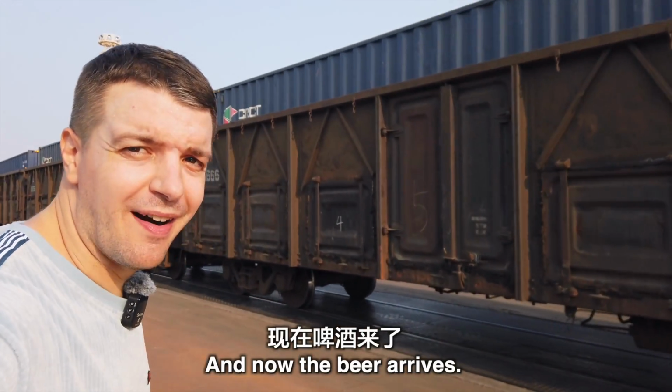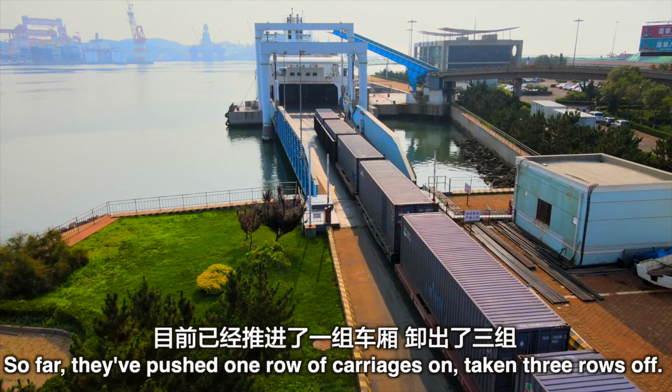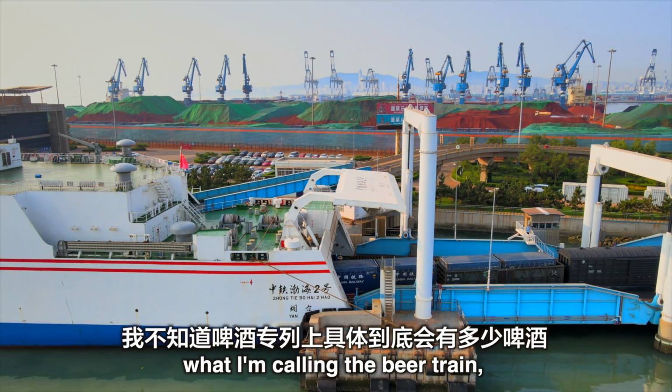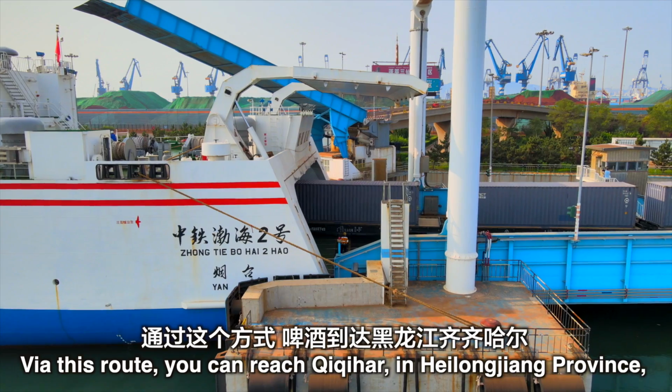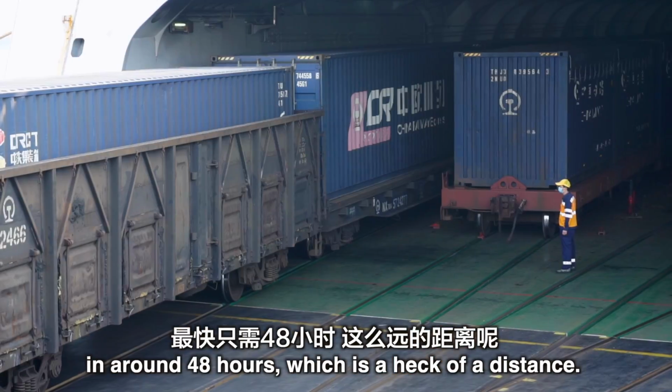And now the beer arrives. So far they've pushed 1 row of carriages on, taken 3 rows off. I don't know how much beer is actually aboard what I'm calling the beer train, but it's a lot. Every day beer travels along this route. Via this route you can reach Qiqihar in Heilongjiang in around 48 hours, which is a heck of a distance.